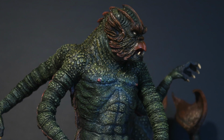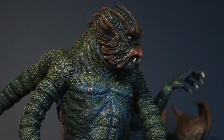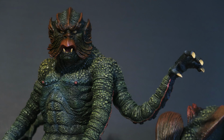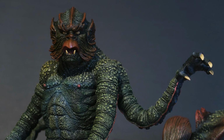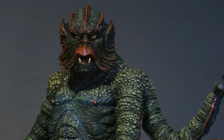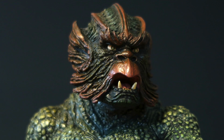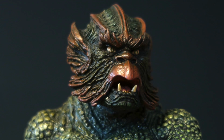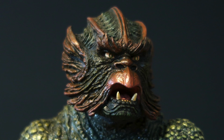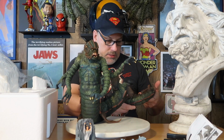So the Kraken is not out of Greek mythology, and usually a Kraken is illustrated as a giant squid or octopus-like character, but Harryhausen went with his own design, and this looked really cool in the movie. As he rises out of the water, he's wet, and so he kind of glistens and stuff. Really cool. And here's the tail.